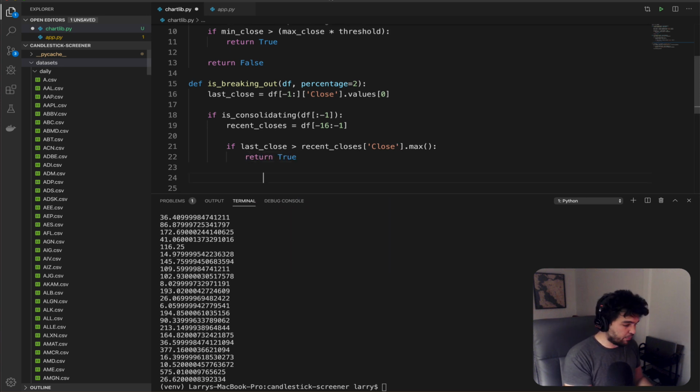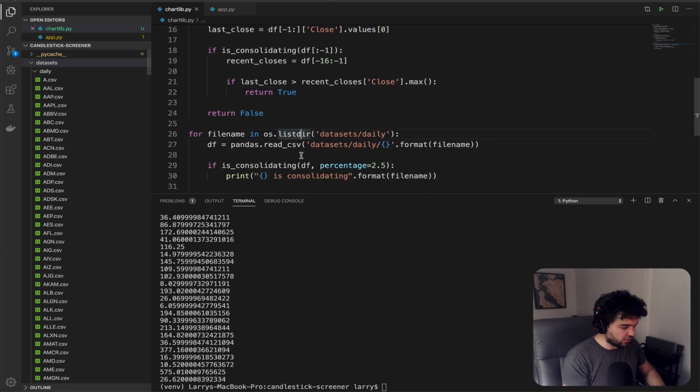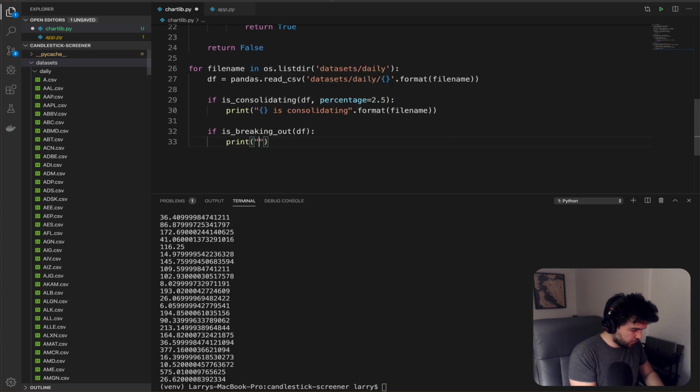And if none of that happened, then we can return false at the end. So this will return true first if we hit this condition. Otherwise, it's not breaking out at all. And so now in our main loop here, where we're looping through all the files, we'll say if is consolidating, and then we'll also do an if is breaking out, and then we'll do percentage, or we don't need a percentage here. It'll be the default, and then we'll say print is breaking out. Format, file name.